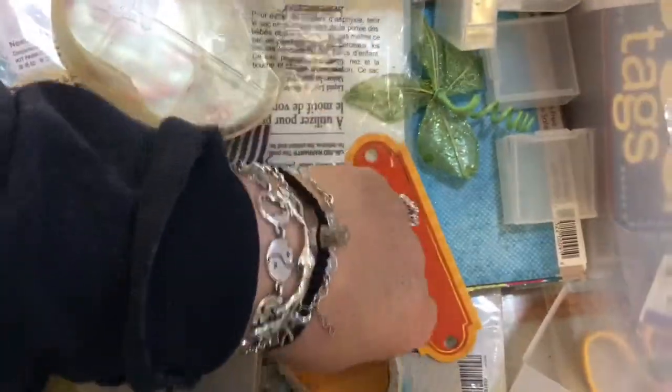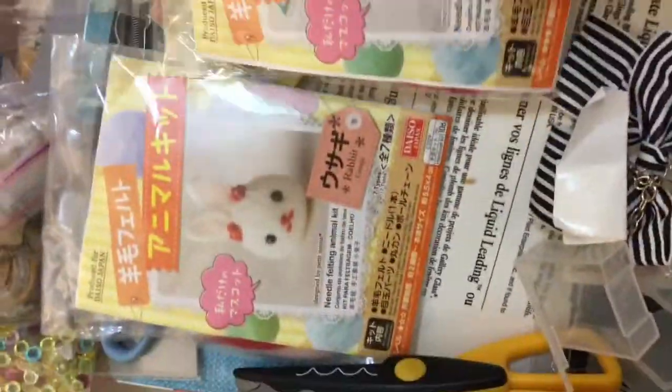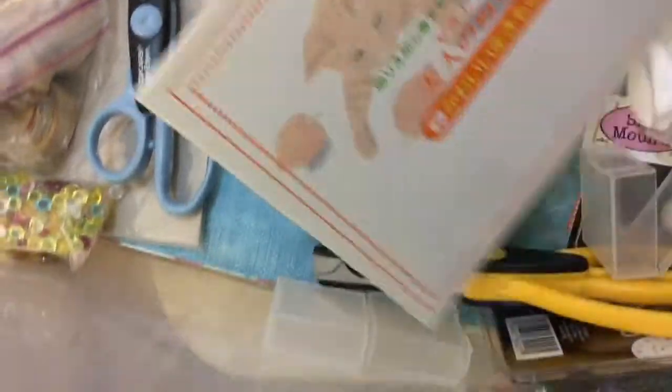Some cardboard tags. I don't think I'll keep those, but they're all new and clean. More packages of these little imported felting bunnies and dogs and pandas. This I will not use. That is going to be recycled.